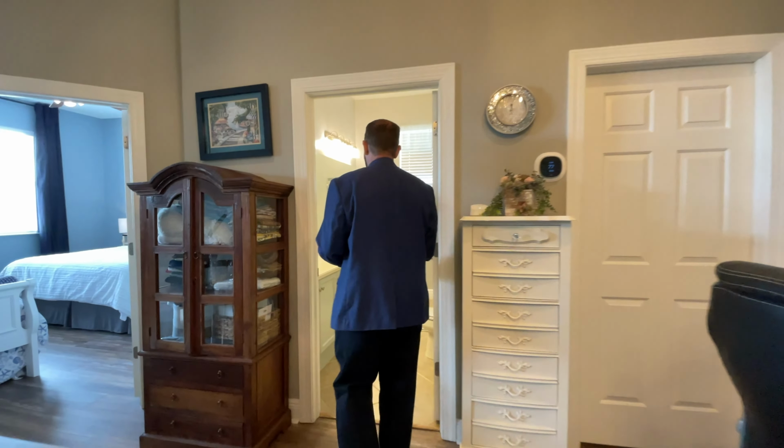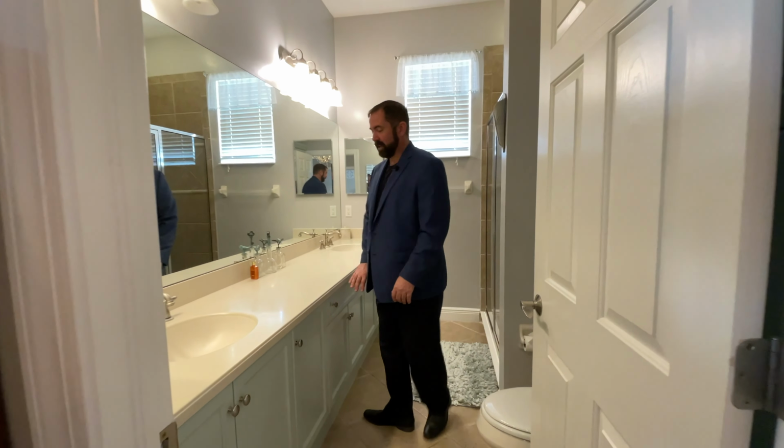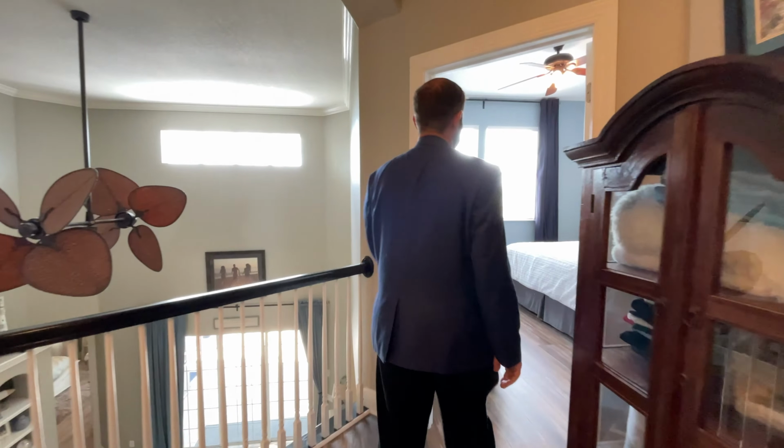And then we go into our full bathroom. As we walk here, we transition over to the ceramic tile floors, and we do have mint color cabinets, solid surface countertops, dual sinks, mirror, light fixtures, a shower behind me, so everything you need here in the upstairs bathroom. So let's go ahead and go to the right and show you bedroom number three.